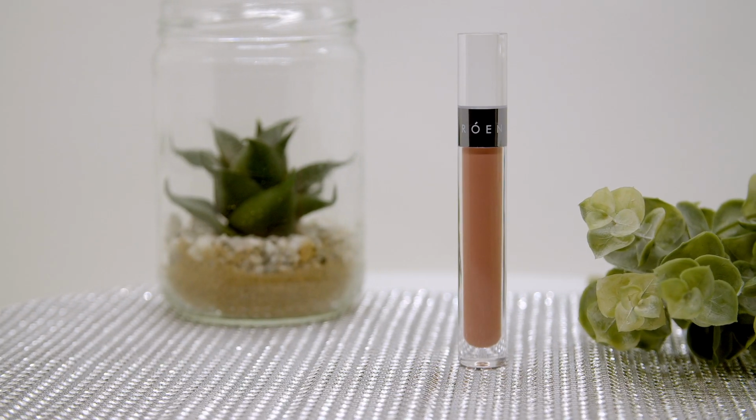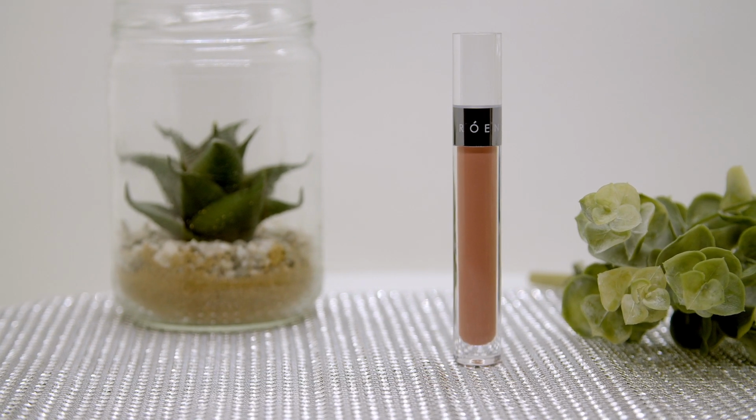So we have the shade Remy, which is described as a glossy nude. I actually had that shade, but I gave it to my mom because it pulled a little bit too apricot peachy for me. She loves peach and apricot colored lip products, and I was just like, let's give it to her. She's gonna love this product. She's gonna love this formula.